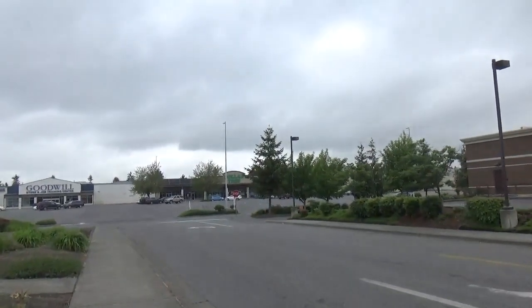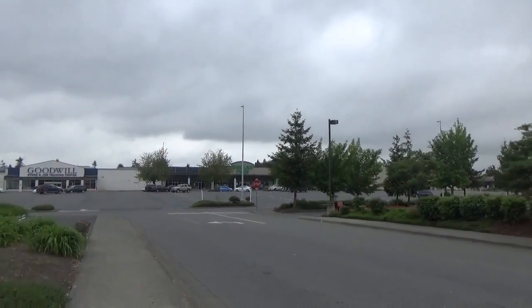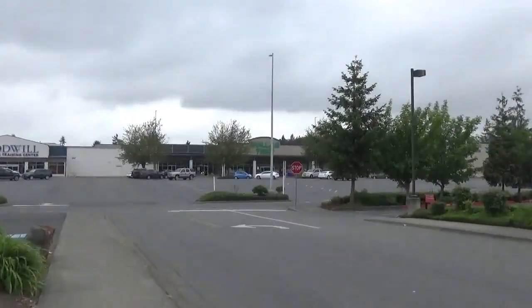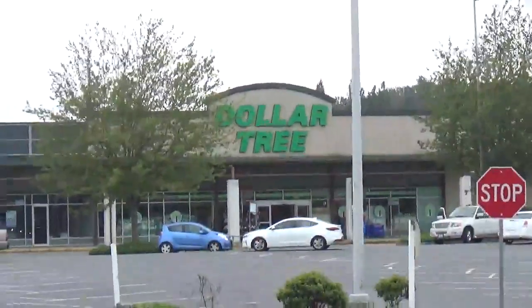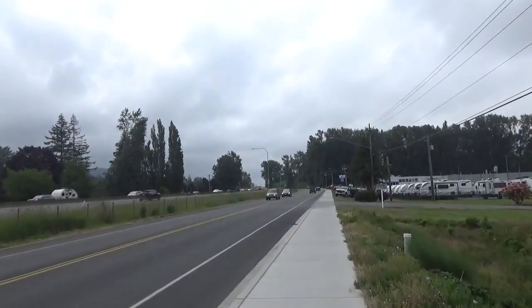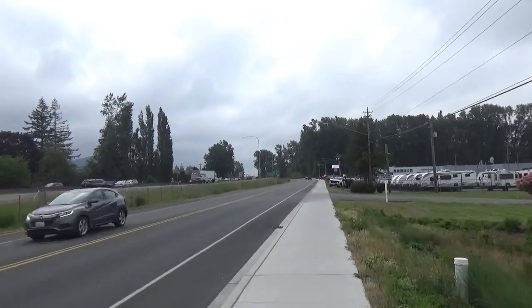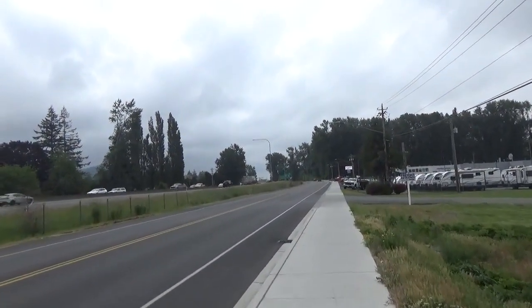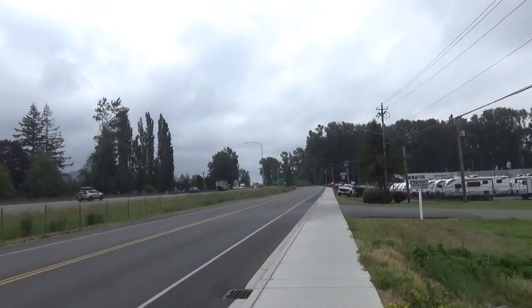So of course, one thing to see in any city, along with its history, its natural areas, very important to find out whether the Dollar Tree is a cool Dollar Tree or an uncool Dollar Tree. Right now I'm walking along, I think, Freeway Drive, which parallels I-5. Not the most scenic part of town. I will be in more scenic places soon, but as they say, it is what it is.